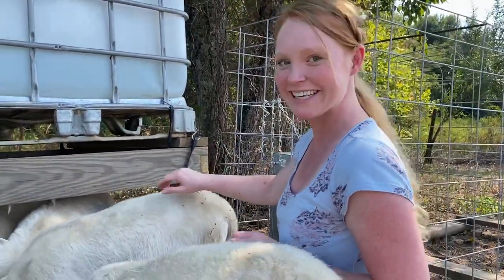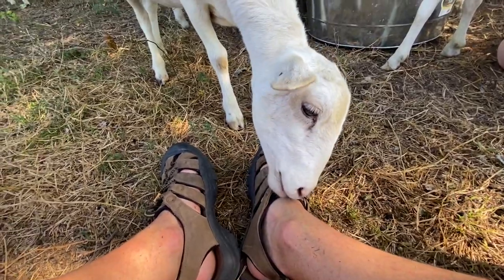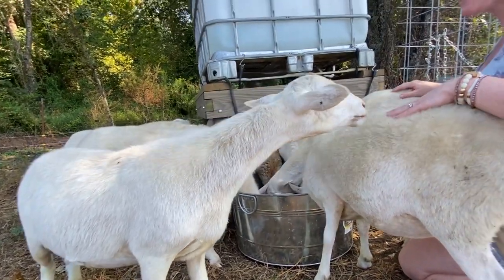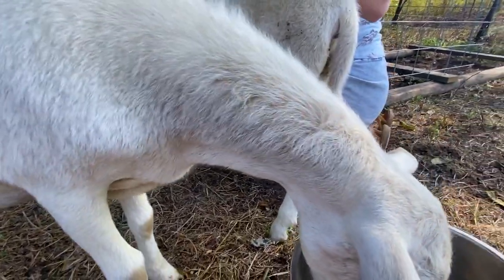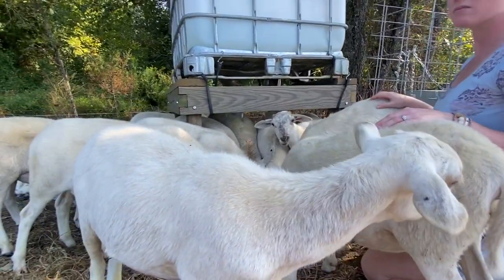You having fun? You gonna eat my shoes, Dot? Dot is more interested in the human thing. She's sweet. You are very sweet. She's so cute. She's the one that licked Asher on the head. This one's got a bow on its head. Yeah, she's been having that.